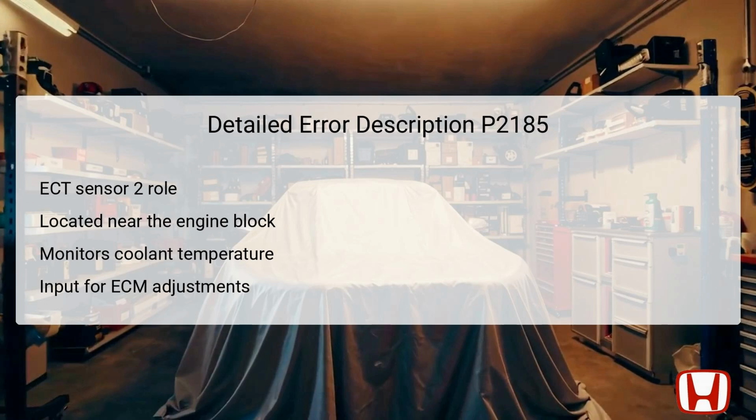The ECT Sensor 2 is responsible for monitoring the engine's coolant temperature, which is crucial for maintaining optimal engine operation. It is typically located near the engine block, allowing it to accurately gauge the temperature of the coolant as it circulates. Proper functioning of this sensor ensures that the Engine Control Module, ECM, can make essential adjustments to fuel injection and ignition timing based on the current temperature readings.